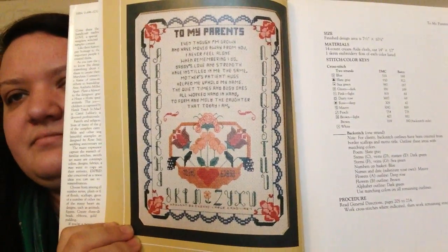To my parents, even though I'm grown and have moved away from you, I never feel alone when remembering I do. Daddy's love and strength have instilled in me the same. Mother's patient hugs helped me uphold my name. The quiet times and busy ones all worked hand in hand to form and mold the daughter that today I am. I really like that. I love the sentiment expressed in that verse.